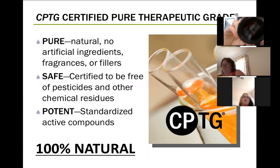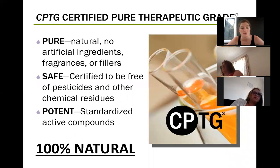And on there, you can pop that lot number into doTERRA's website, which is sourcetoyou.com. And then you can see the exact tests that that bottle of essential oil has had, what the results were, and when they were done, and all these sorts of things. It's very transparent, because basically doTERRA was sick and tired of people claiming that they had 100% pure oils when they really didn't.